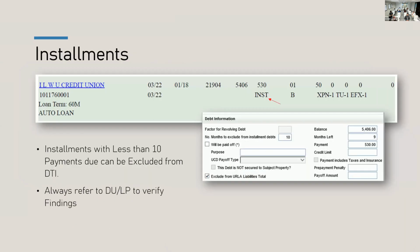Installments. This is a good one. I thought it'd be good to share. Installments under 10 payments can be excluded. As you can see here, the sample is an auto loan. Just make sure it does not say auto loan lease, because even if the amount looks like it's less than 10 payments, leases cannot be excluded. It will only be installments that are not leases with less than 10 payments.